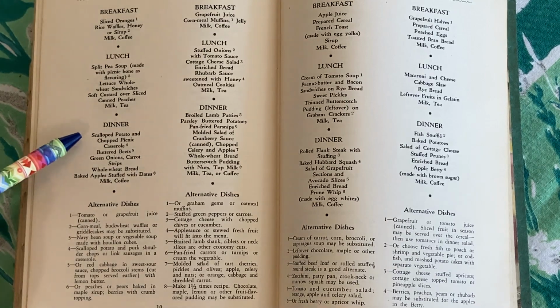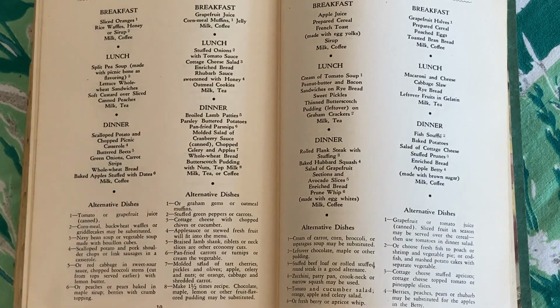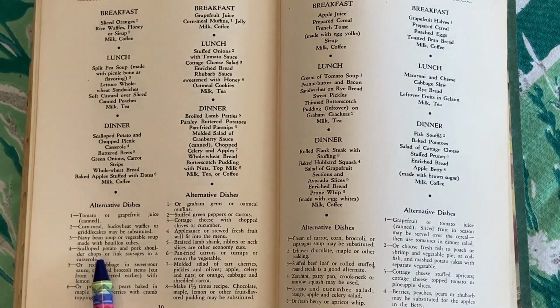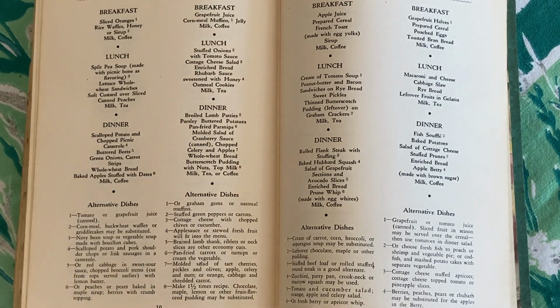Dinner, we're going to be making scalloped potatoes and chopped picnic casserole. So I was like, we don't have chopped picnic, but I looked down and it said scalloped potatoes and pork shoulder chops or link sausages in a casserole. Well, we have that, link sausages. So we're going to make that with some buttered beets, green onion, carrot strips, whole wheat bread, baked apple stuffed with dates, milk, and coffee.